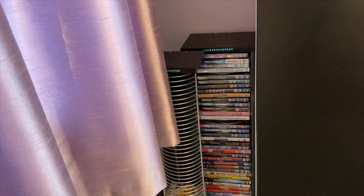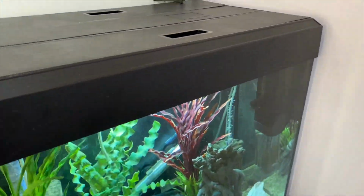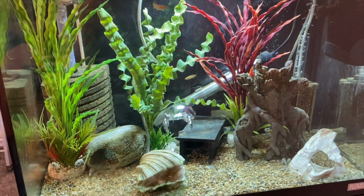I've got my CD racks down here and DVD racks down here. My wardrobe is now back up and in place, and my fish tank looks absolutely amazing. My mum's done a load of work on it and it looks so good.